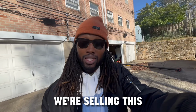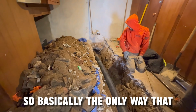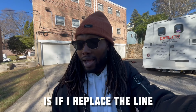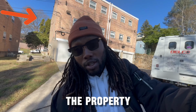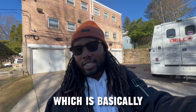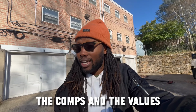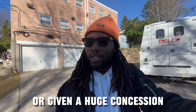So on site of replacing this sewer line, oddly enough, nothing was wrong with the sewer, but because we're selling this, we did a sewer scope and they found an issue with the line. So basically, the only way that I would be able to sell this property is if I replace the line, or I have to sell it at a discount to get the buyer to accept it as is. But here's the thing, y'all. I own the property next door, which is basically the exact same type of house. So I ain't trying to mess up the comps and the values by lowering the price or giving a huge concession or anything like that.